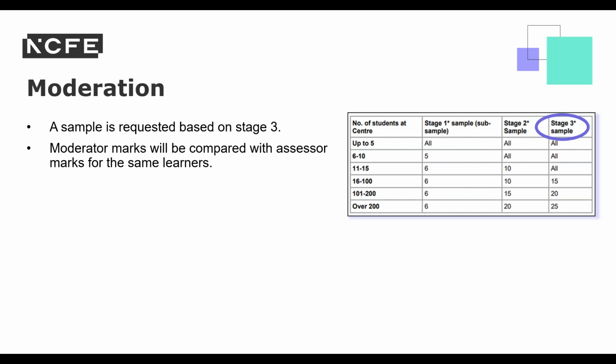Centres will be required to view the sampling plan on the portal and upload learner evidence for sampled learners within 48 hours. Guidance on how to do this can be found on the portal user guide. During moderation, the moderator will assess the sample.